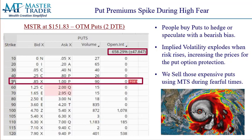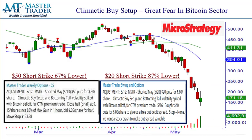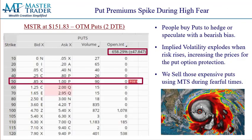So here are my $50 puts that I just showed you on the prior slide that I sold for 90 cents. That's me. And people buy put options. These are put options to hedge or speculate with a bearish bias. The hurricane's there. They think MicroStrategy is going down. But look, it's already fallen from $500 to $140. We use our approach to say that this storm is veering away from South Florida now. So yes, we will take your high insurance premiums, i.e. put premiums, and put them in our pocket as profit using our technical approach to shorting options and very expensive options in this approach.